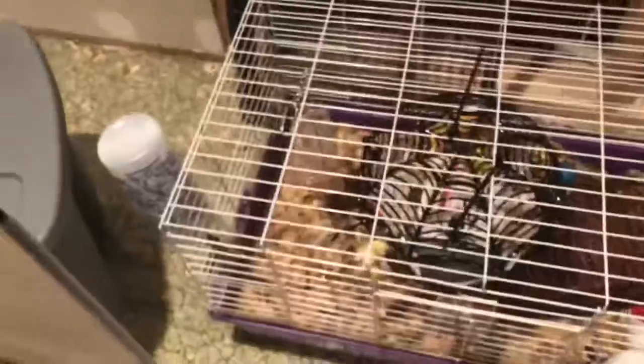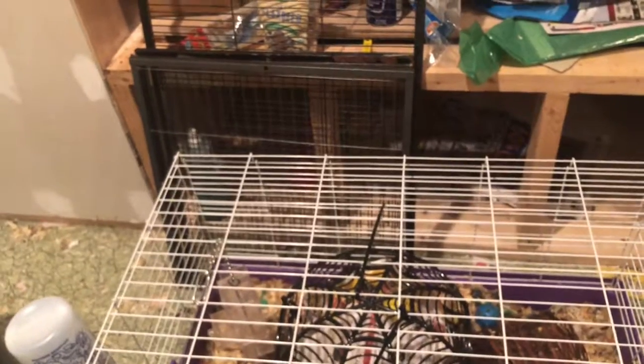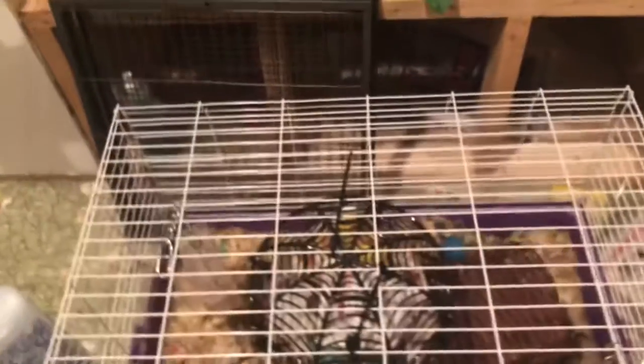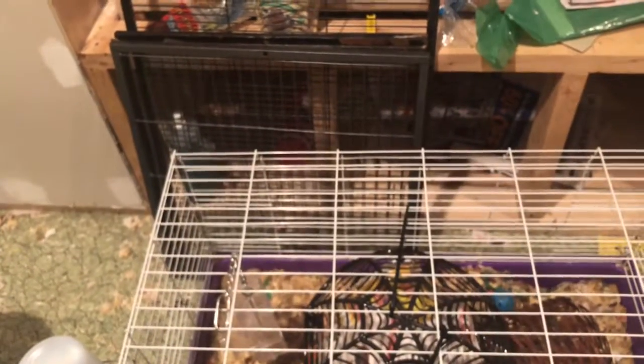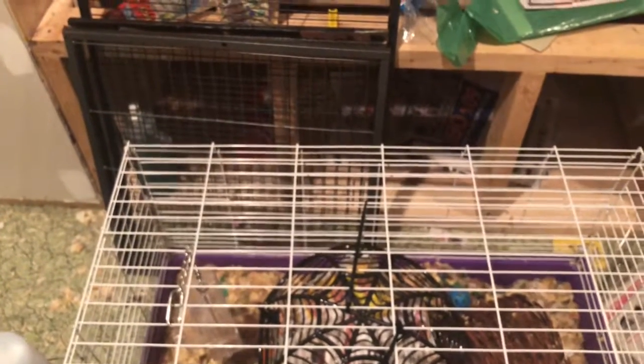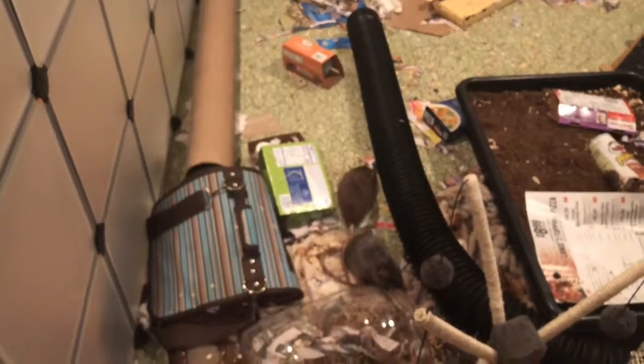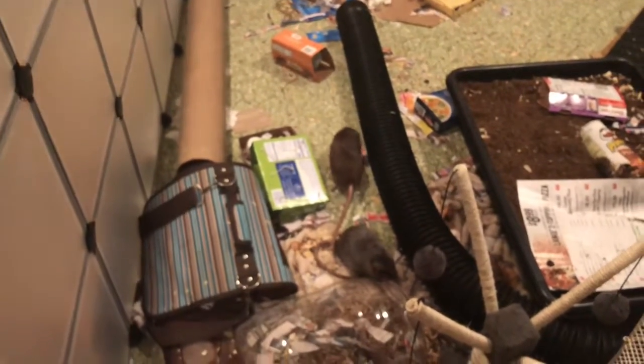And I can show you the little itty bitty baby pumpkin I gave them, which it looks like they've already done some nibbling on. So I think they're enjoying their little Halloween surprise. I'm gonna go scatter some food in the big cage to get all the main cage boys back in. That seems to work pretty well as I'm getting them to go back in the cage. But they are having fun out here.